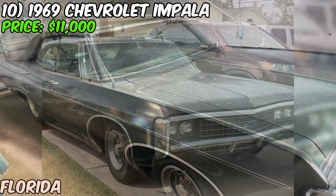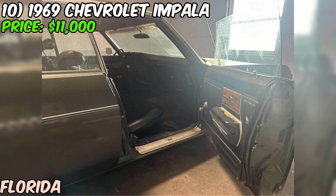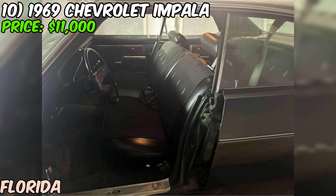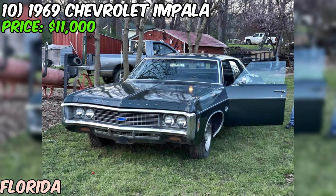Overall, this 1969 Chevrolet Impala seems like an excellent classic car that has been well maintained and cared for over the years. The low mileage, numbers-matching engine, and overall condition of the car are all huge selling points that should definitely catch the attention of any classic car enthusiast. At $11,000, it's not the cheapest classic car out there, but it's also not the most expensive. If you're in the market for a vintage muscle car that's in excellent condition and has some great features, this could be a great option to consider.